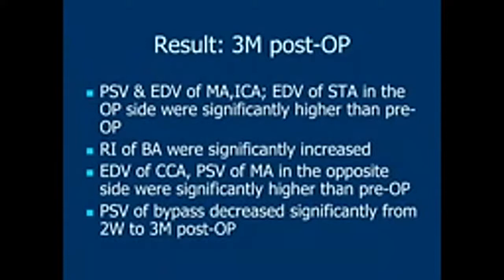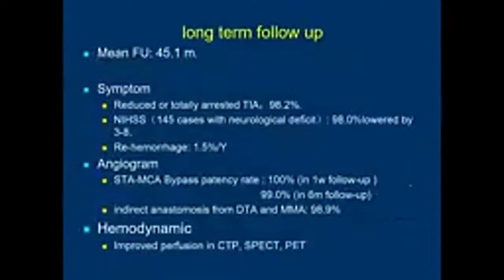So this is 3 months after surgery. These are the changes of the velocity and the resistance index. This is the long-term follow-up. Symptoms of TIA reduced or totally arrested in 98%. NIHSS score decreased from 3 to 8. The rehemorrhage rate until now is 1.5% per year, compared to around 7.9% per year in natural history.